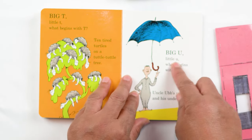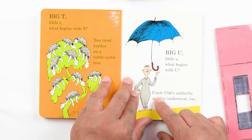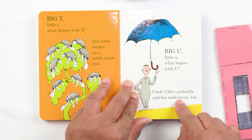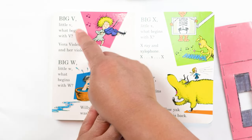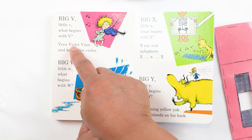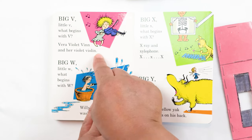Big U, little U. What begins with U? Uncle Ub's umbrella and his underwear too. Big V, little V. What begins with V? Vera Violet, Vin and her violet violin.